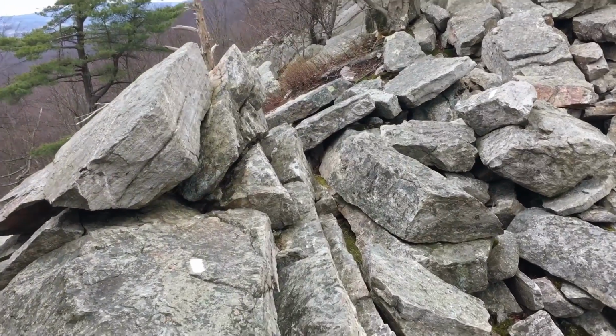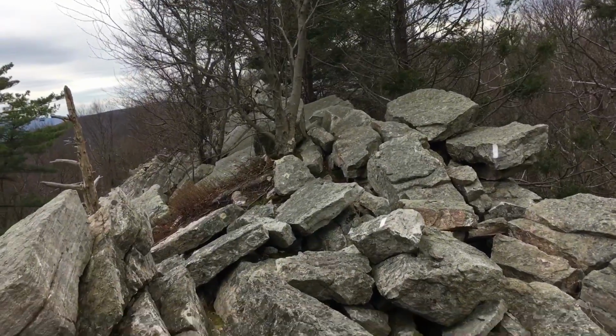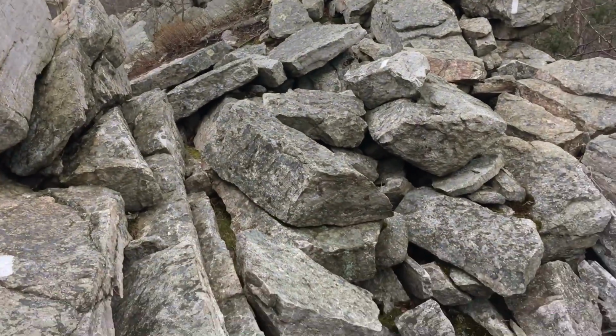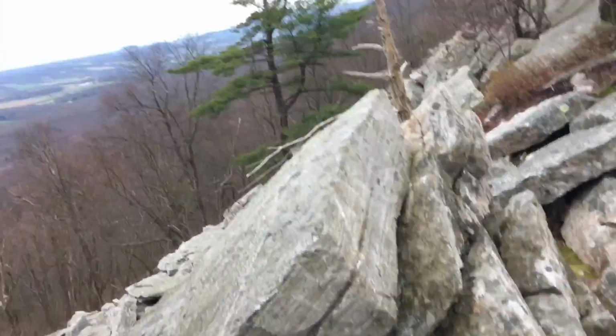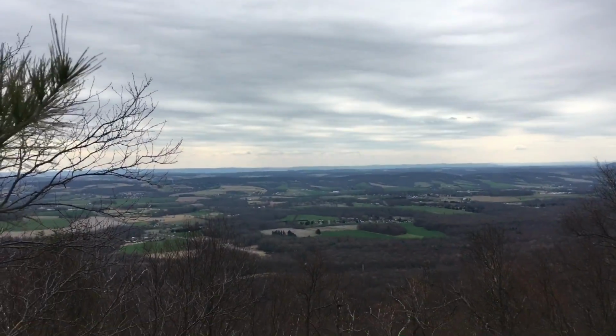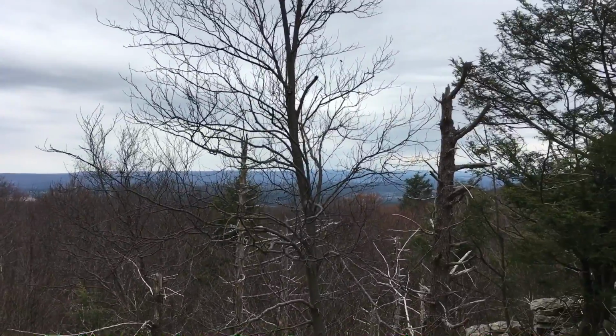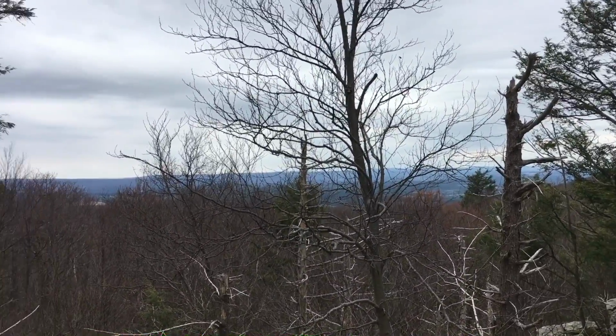The Appalachian Trail cuts directly across the very top of this ridge, and you get spectacular views from both sides. It's an amazing view from up here. You can see both to the northeast and southwest.